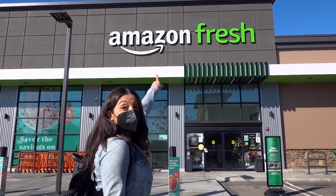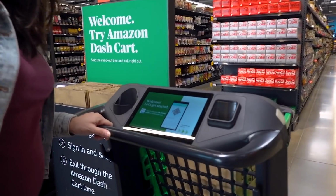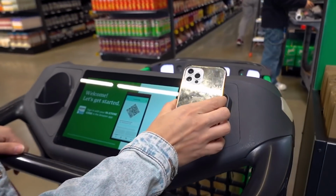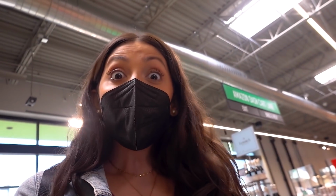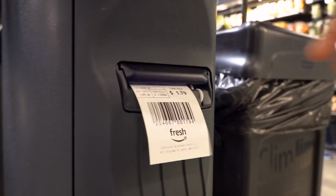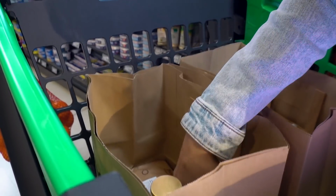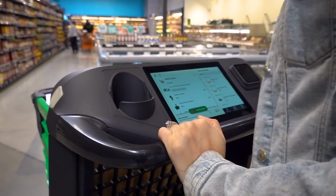Oh my God, going to the Amazon Fresh store was such an experience. It was so cool. As soon as we walked in, we got to get our dash cart, which is so awesome because all you have to do is pull out your Amazon app on your phone, scan a code, and then it automatically signs you in, which means you can then start putting anything that you want to buy in the store into the cart. As you're putting things into the cart, there's all these cameras around the cart and lights that actually register what you're purchasing. There's also a screen on the cart that allows you to review the things that you have in there. It's so high tech, it's so awesome.